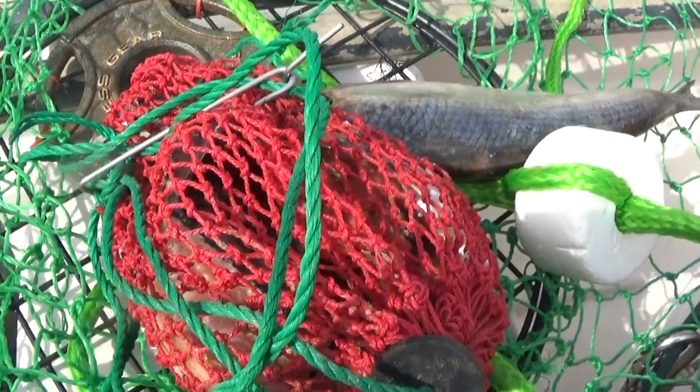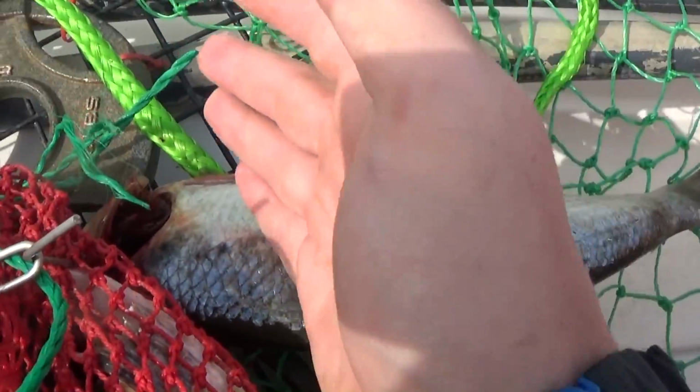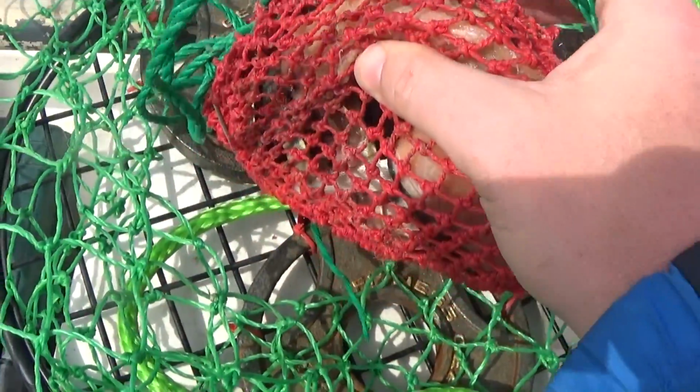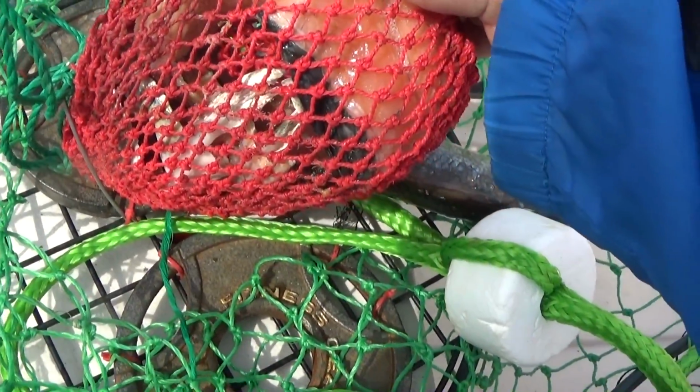All right, for bait, I got a shad, which I'm going to take a fillet knife and just slice up here to get the scents going. And I got a bag. I think this is a pink.